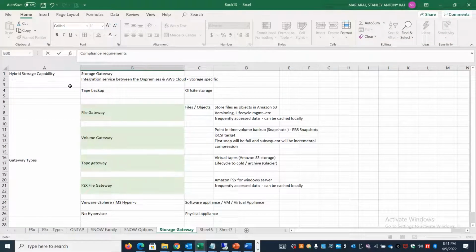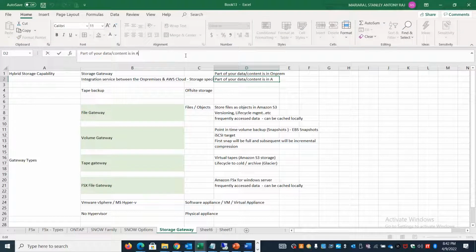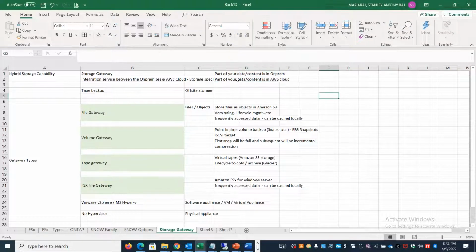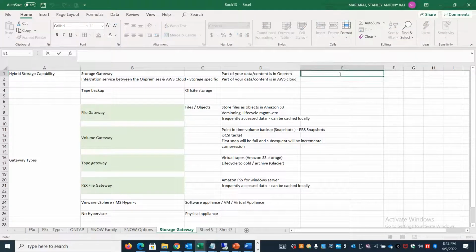And in this concept, as I told you, it is hybrid storage capability, right? So part of your data or content is on-prem, and part of your data is in the AWS cloud. So we are using both of them. The AWS cloud can be used for long-term data, and the frequently accessed or critical data can be kept in your on-premises. You can use it in two different ways: short-term and critical data alone stored on-prem, and non-critical and long-term data stored in the cloud. So it depends on a case-to-case basis.